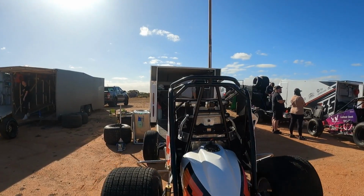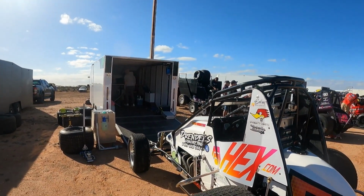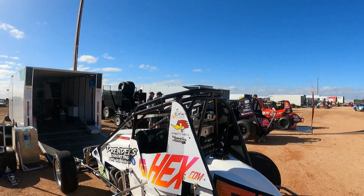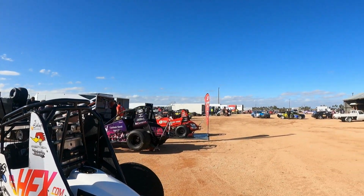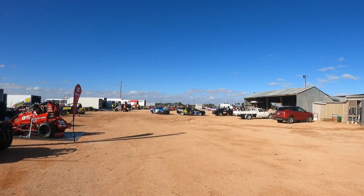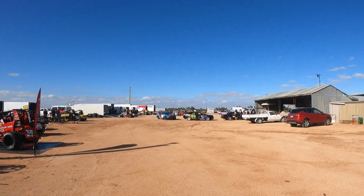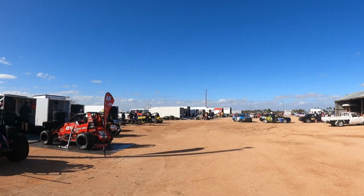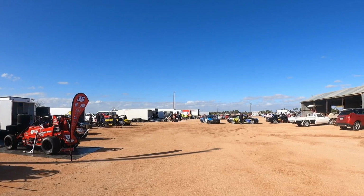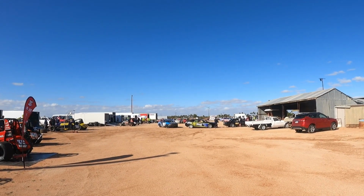So Sam's just getting a few things ready. I think we've got it ready to go. We've gone a little bit wild with some of the setup, so we'll see what happens. Brings back a few memories, this track. Here I go again. This was my favourite bike track back in the late 70s, early 80s, and just about always like a pool table out there, so it's going to be pretty slick tonight, so we need to try and get a bit of grip somehow, so we'll see how we go.